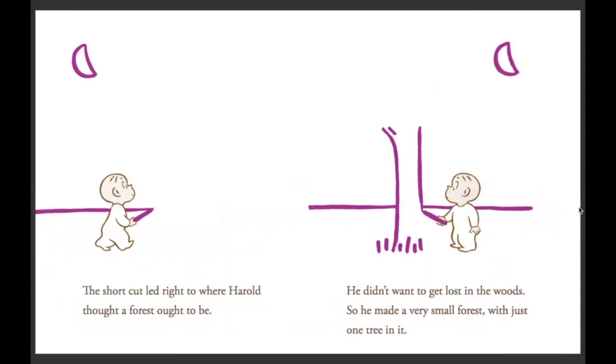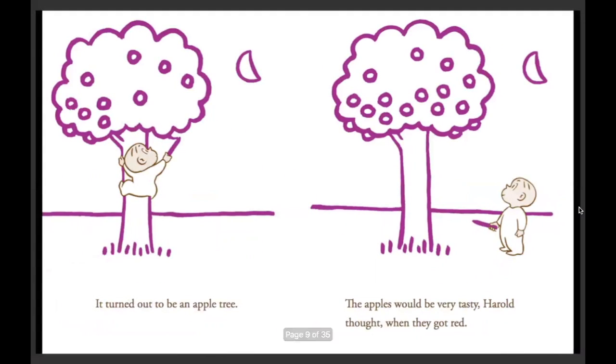The shortcut led right to where Harold thought a forest ought to be. He didn't want to get lost in the woods, so he made a very small forest with just one tree in it. It turned out to be an apple tree. The apples would be very tasty, Harold thought, when they got red.